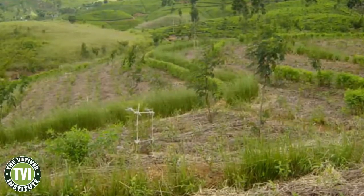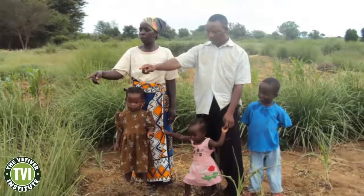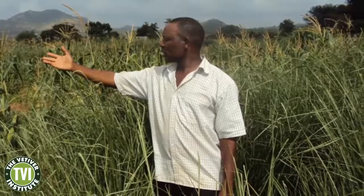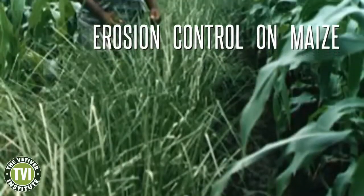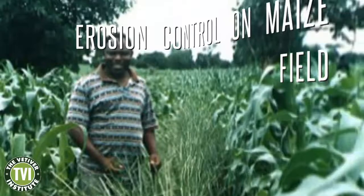This farm in Natal, South Africa knew about vetiver for 70 years, but never used it for soil conservation. Thanks to the vetiver network, the farm is now fully conserved using vetiver.